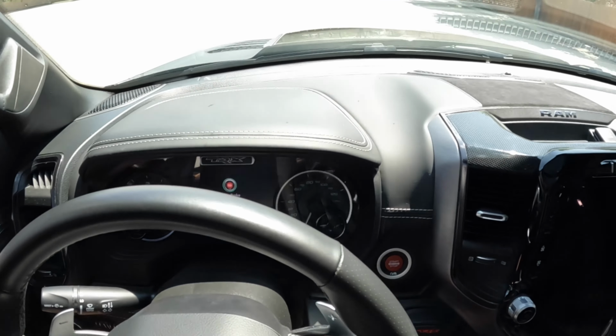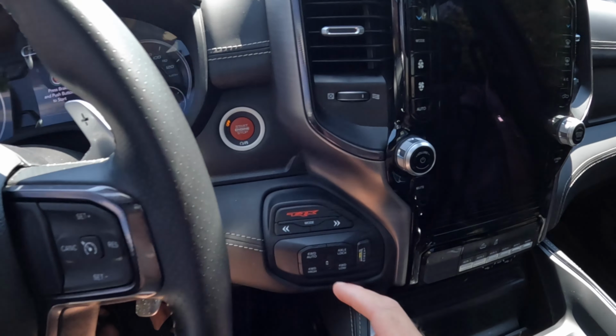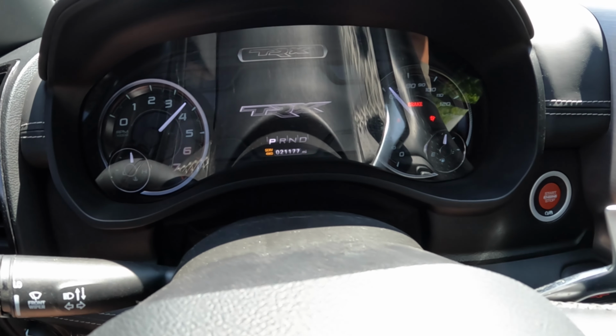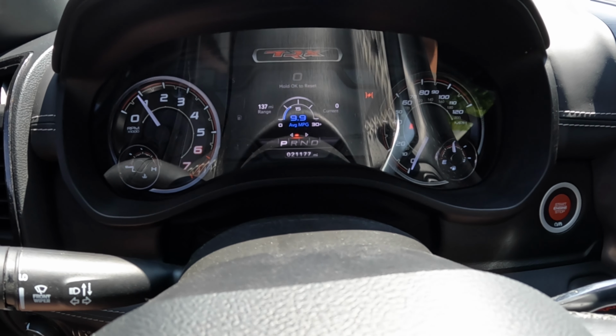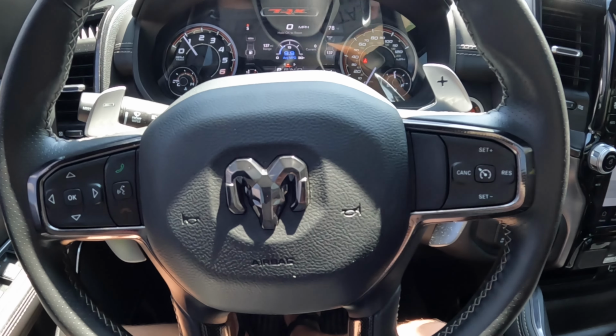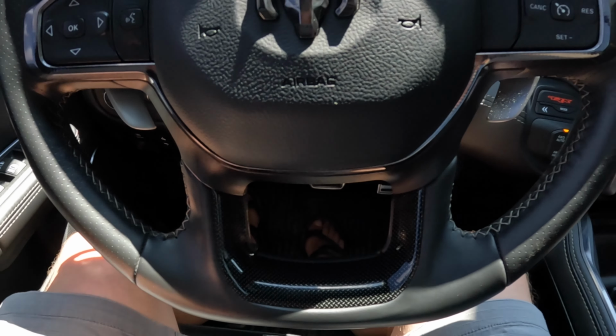Inside the TRX is a nice place to be. You can see the hood bulge, and it's a really nice interior, but let's fire it up with the push button start. TRX comes to life, the needles do their little dance, and here we have it, a really nice heated leather wrapped wheel. Has the 6 o'clock position with some fake carbon fiber type of a theme.